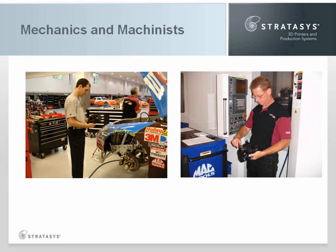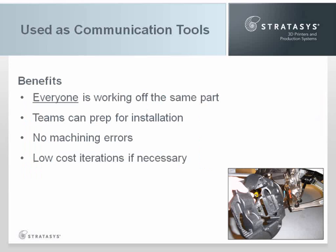The guy on the right, he's one of our CNC operators, and time and again we have prints that are just too complicated, and we get a lot of questions after the prints are made. So by having the part in hand, he's able to measure certain dimensions and do what he needs to do to keep rolling on machining that part once it gets to that stage.